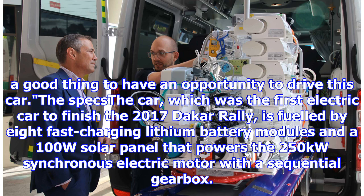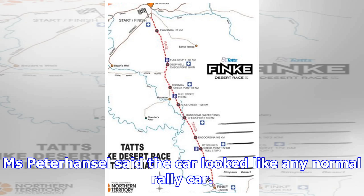The specs: the car, which was the first electric car to finish the 2017 Dakar Rally, is fueled by 8 fast-charging lithium battery modules and a 100 watts solar panel that powers the 250 kilowatts synchronous electric motor with a sequential gearbox. Ms. Peterhansel said the car looked like any normal rally car.